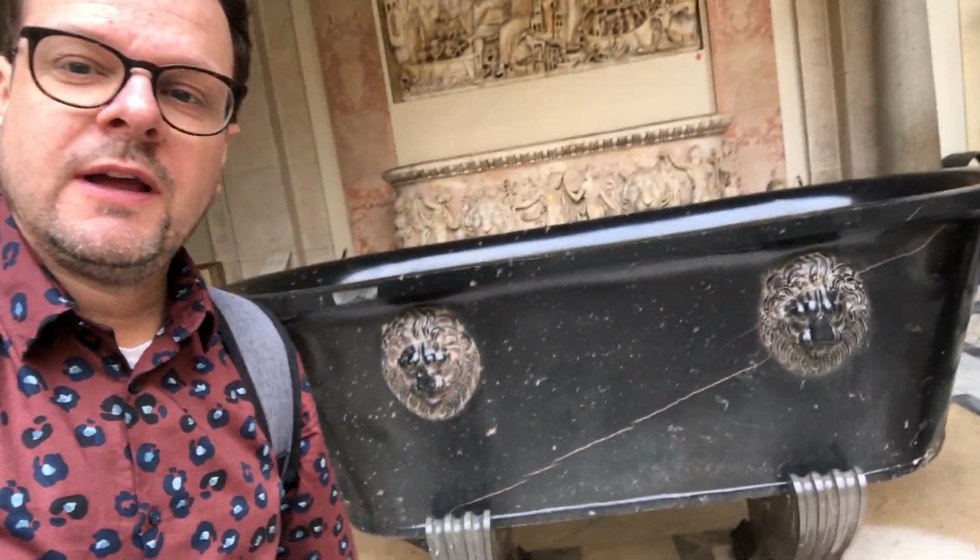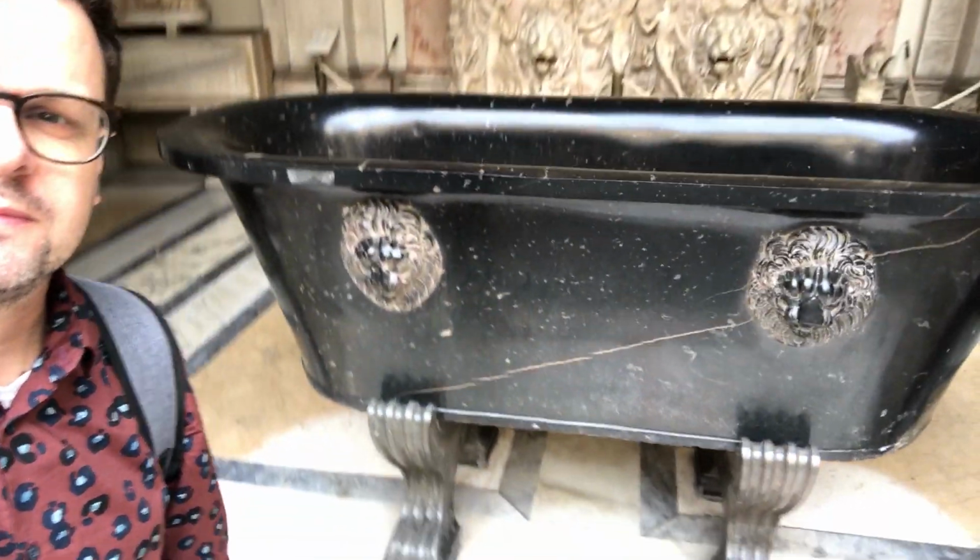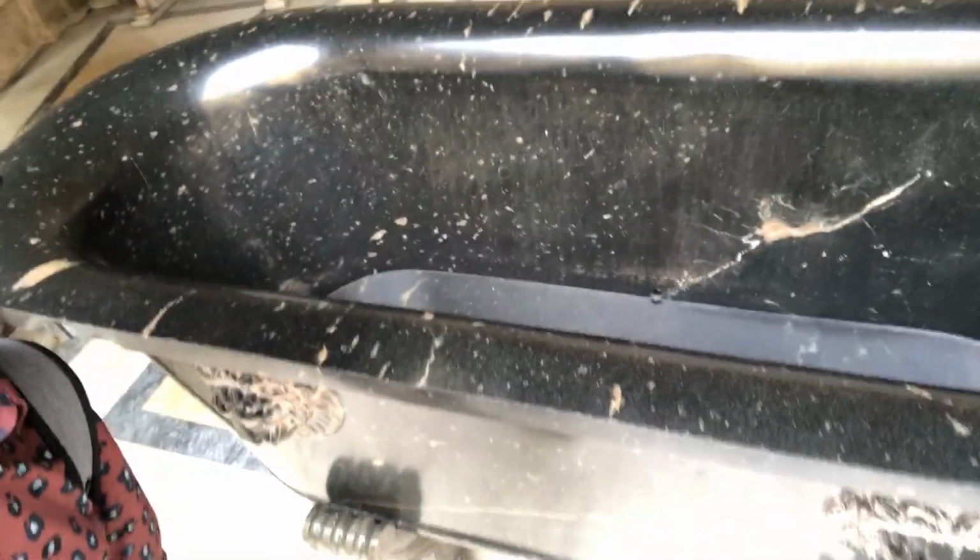Maybe you know, but I love taking baths. And here at the Vatican Museum, they have some gorgeous baths. Look at it. I want to take one home. It's too heavy for the luggage, I think.